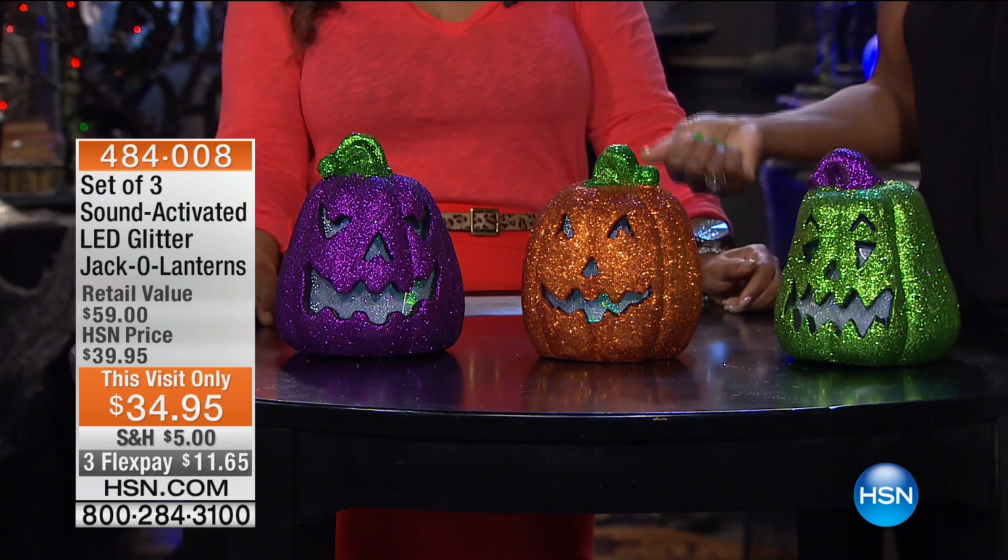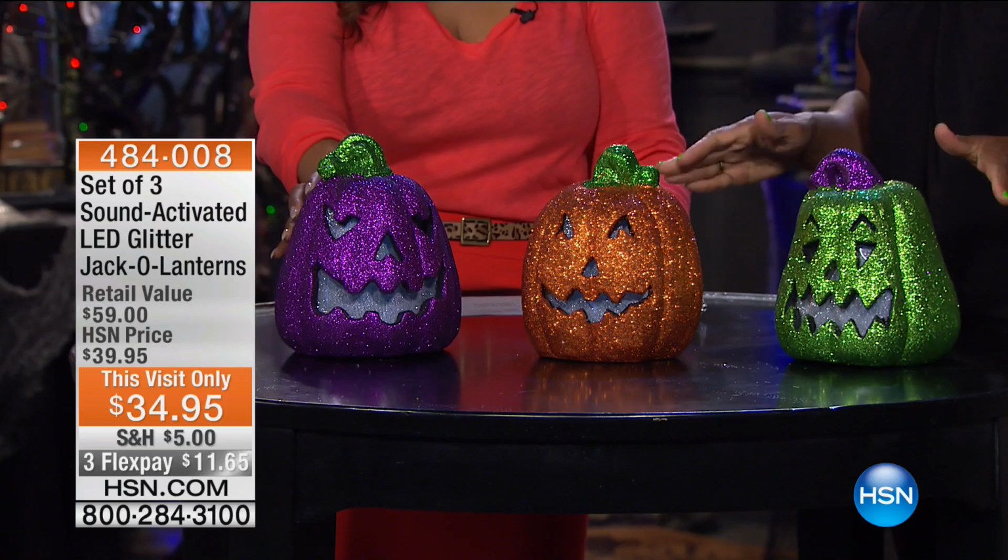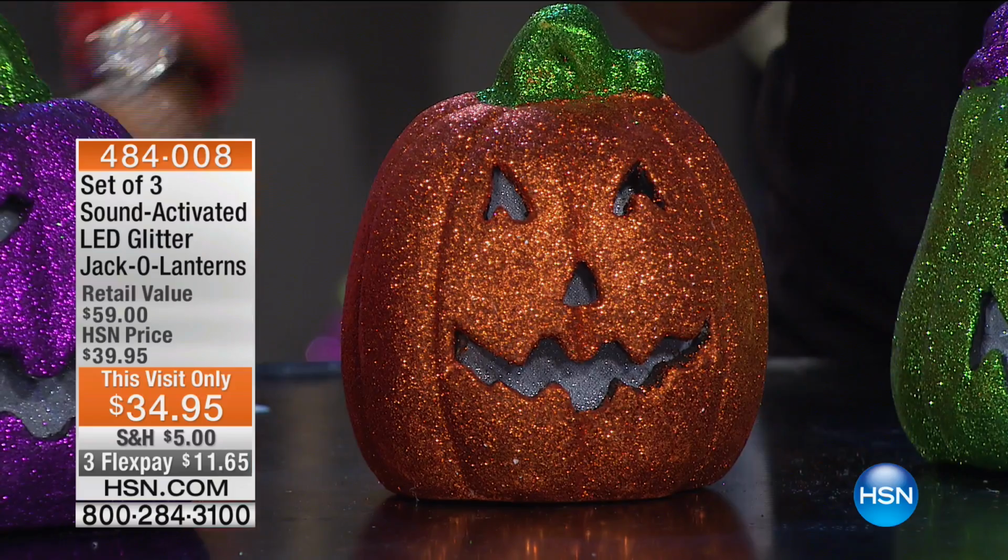Also, I always like a jack-o'-lantern that I don't have to carve. That I don't have to make the mess. We are here in Florida with the heat. It is still very hot in October, and when you've got a rotten pumpkin on your patio, it's not fun.